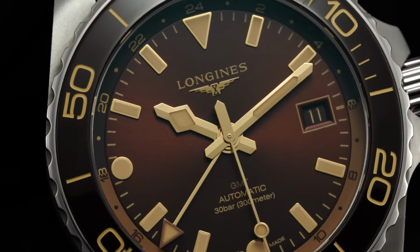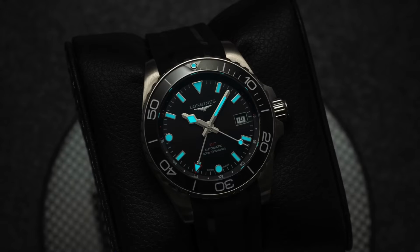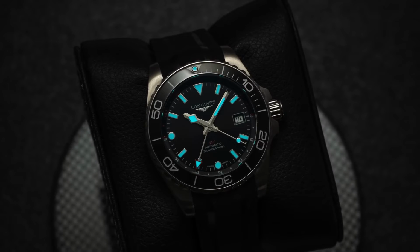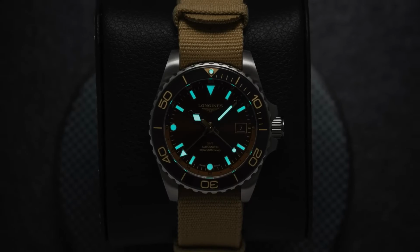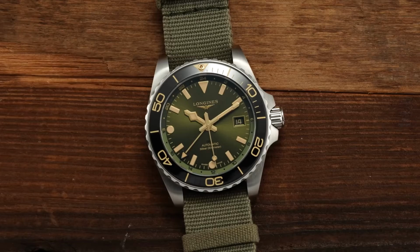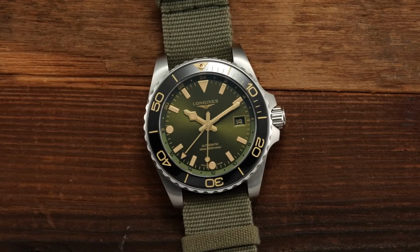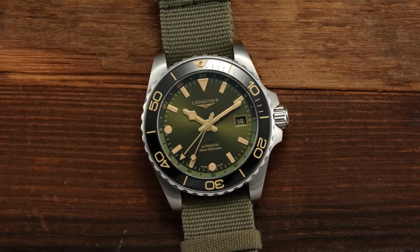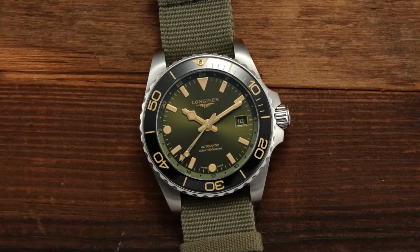It features a triangle at 12 o'clock, a circle at 6 o'clock, and a 9 o'clock marker. Those indices are all filled with Super-LumiNova, and the polished steel hands pop wonderfully against the black dial. The lume, by the way, is in a gorgeous blue hue, and the dot on the bezel makes it a fully functional diver. I've seen brighter lume, sure, but for this price point, it's pretty darn good.